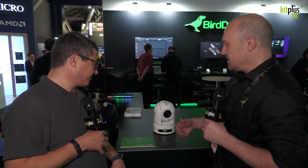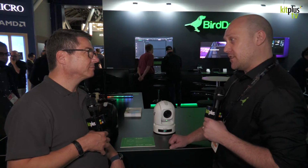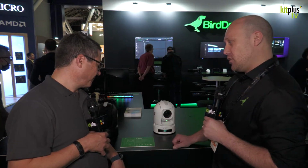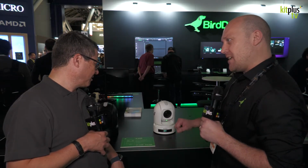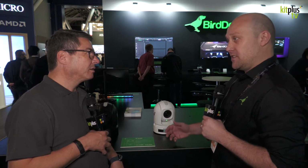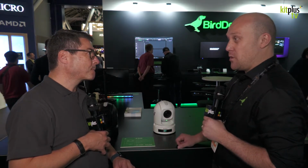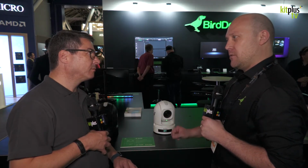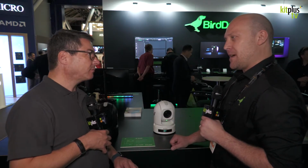So it's just a generation update to add in some additional functionality, change the overall design, increase the zoom, add in things like the OLED screen, which we added onto the P110, the P120 that people have absolutely loved. And added in balanced audio and some additional functionality as well, just to make them more usable and to go into sort of broadcast environments a little bit better with that.